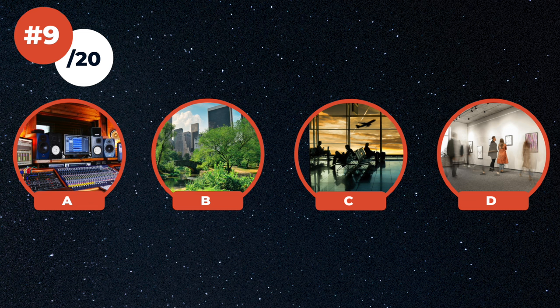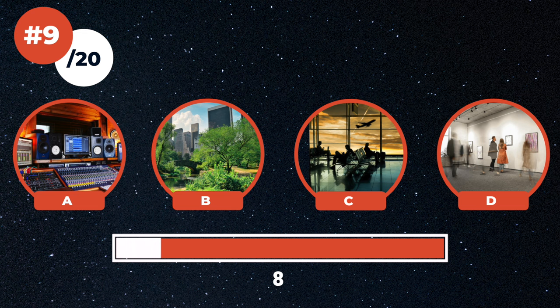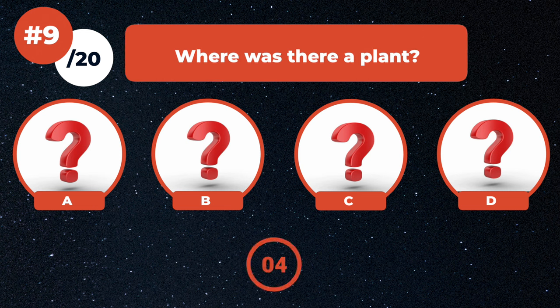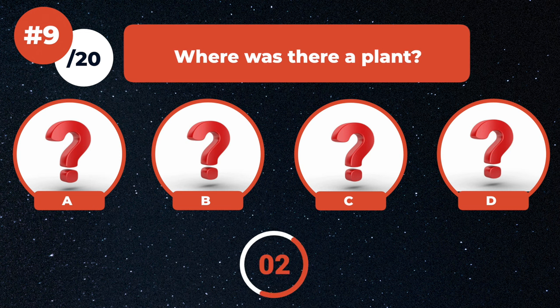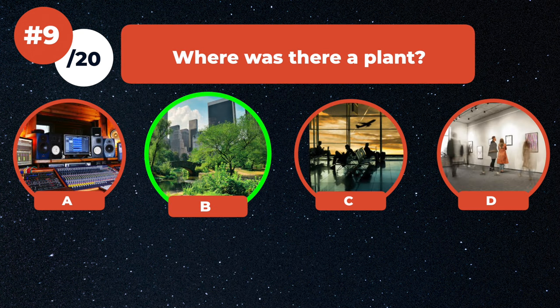Find the detail in these crafted spaces. A music studio with instruments, a park in springtime, a busy airport terminal, an art gallery with paintings. In which image were plants visible? The park in B, nature's own masterpiece, was the correct guess.